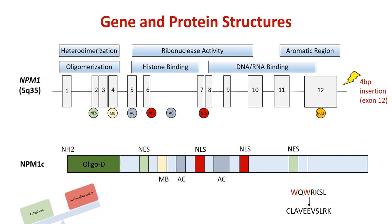And importantly, both wild-type and mutant proteins have a heterodimerization and oligodimerization domain at their N-terminus. So this, in fact, results in a haploinsufficient state where mutant protein can bind up residual wild-type protein, sequestering it into the cytoplasm. And so these are always heterozygous mutations, but they're haploinsufficient.